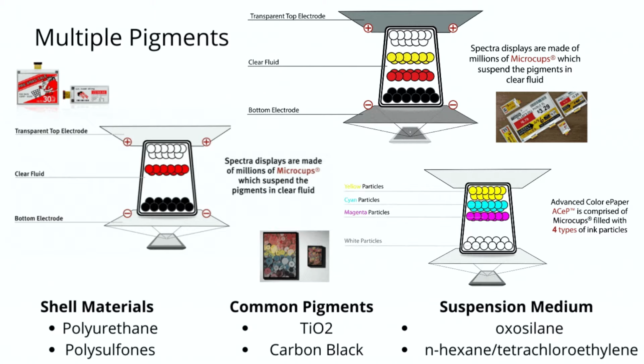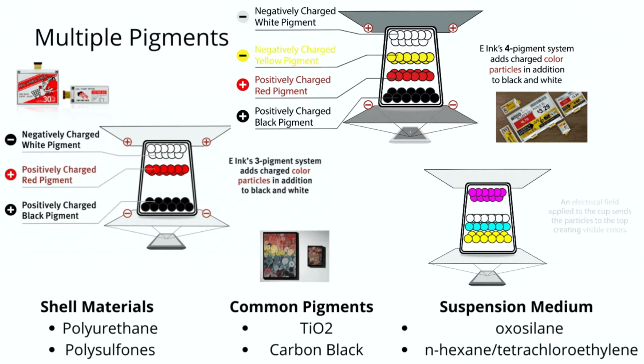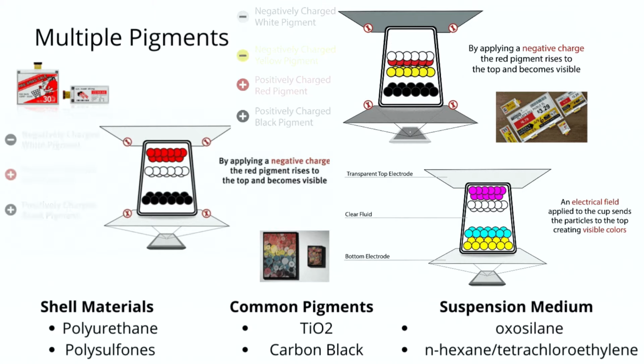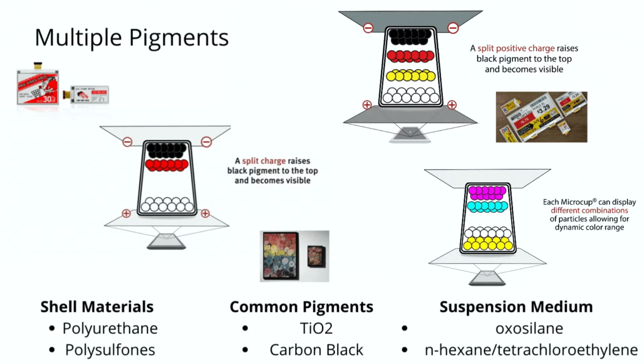This is how text is produced. Initially, e-ink technology could only show images and text in grayscale. Today, e-ink is able to produce color images and text by using color filters on top of the e-ink display.